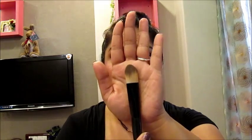Something like this foundation brush, these are the most common foundation brushes. They are like the flat belly brushes. When you buy this brush, please make sure that this part of the brush is really stiff, because if it is sloppy, it's not going to apply foundation in a blended manner. Something like this is not really advisable for foundation. So these flat brushes are very famous.